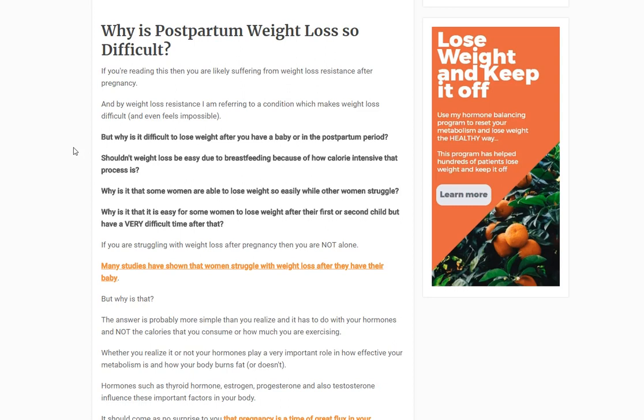So to start with, we're going to talk a little bit about why postpartum weight loss is so difficult. And I pose a series of questions here. I basically say, why is it so difficult to lose weight after having a baby or in the postpartum period? Shouldn't weight loss be easy because you're breastfeeding and because of how intensive that process is in terms of your calories? And why is it that some women are able to lose weight so easily while other women struggle?